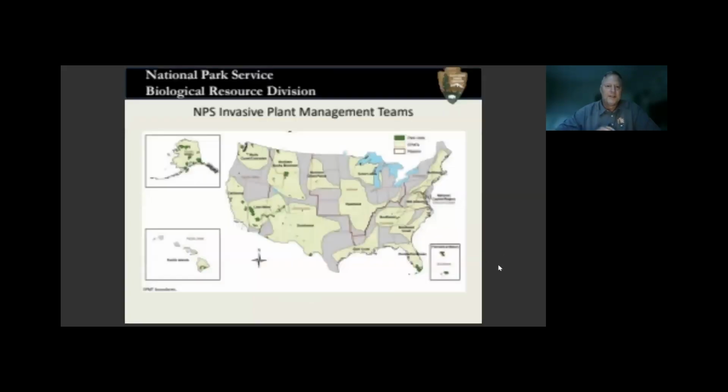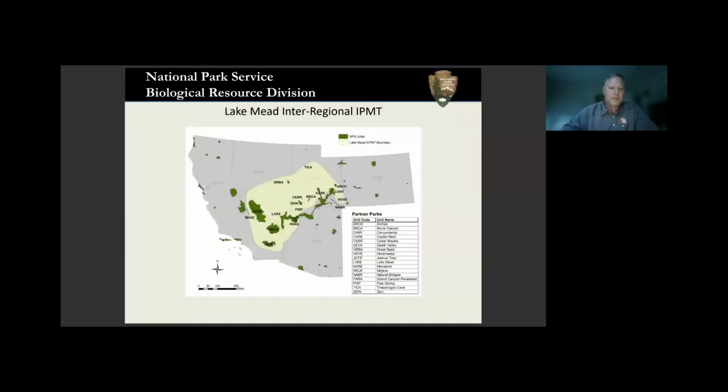Let's see. So we're part of the Biological Resource Management Division of the Park Service, the invasive plant management teams. There's 16 of them across the country, and here's a map that designates some of the areas that they cover and some of the park units they support. All the way from Alaska through the Pacific Islands to the Florida Caribbean up to the Northeast and all parts in the middle. And here's some of our specific regional coverage areas.